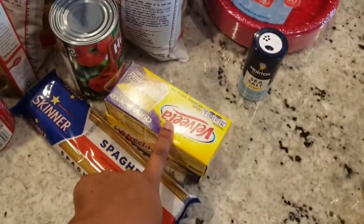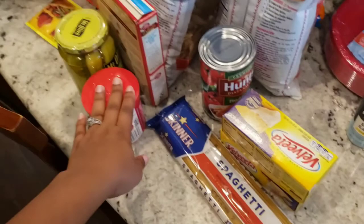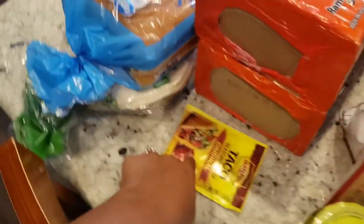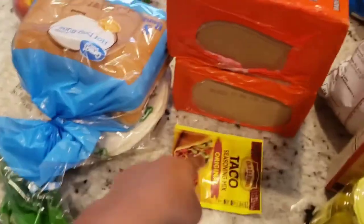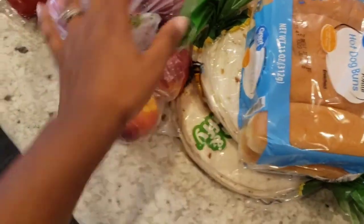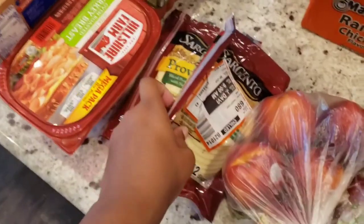2 small blocks of Velveeta cheese, some spaghetti and some pasta sauce, cake mix, as well as some icing. Pickles. My little man loves the pickles. A little bit of taco seasoning. You guys know I use about half of that. Some ramen noodles. My son likes the chicken now. Got hot dog buns and tortilla shells, some yellow nectarines, some provolone cheese. These are for my sandwiches.